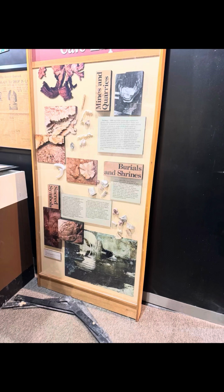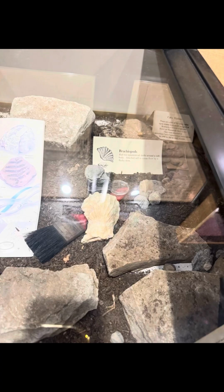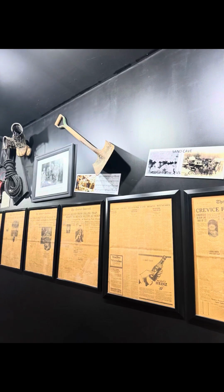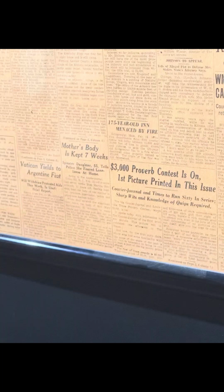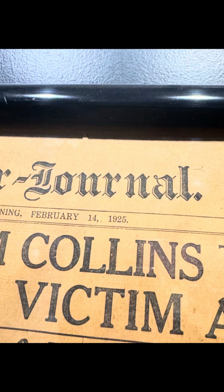Back inside the museum, we came across one of the wildest and most tragic cave exploration stories about Floyd Collins. Back in 1925, he got trapped while exploring a narrow passage in a cave nearby, and his story became one of the biggest media events of the time. Newspapers covered it non-stop, with reporters literally camping outside the cave, turning it into a full-on spectacle. Sadly, after 2 weeks of rescue attempts, he didn't make it out, but his story is a huge part of caving history and a big reason why cave safety is such a major thing now.